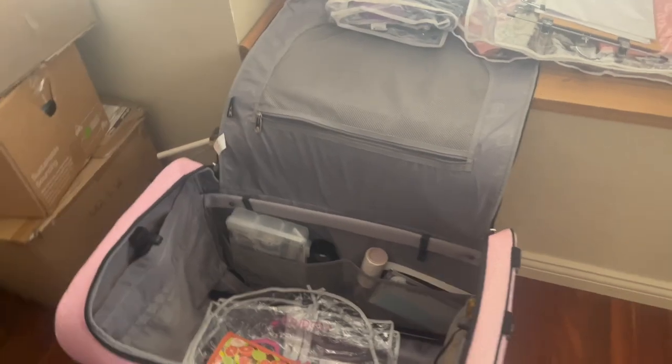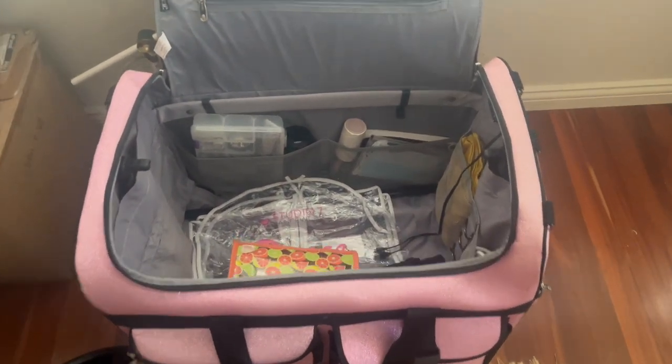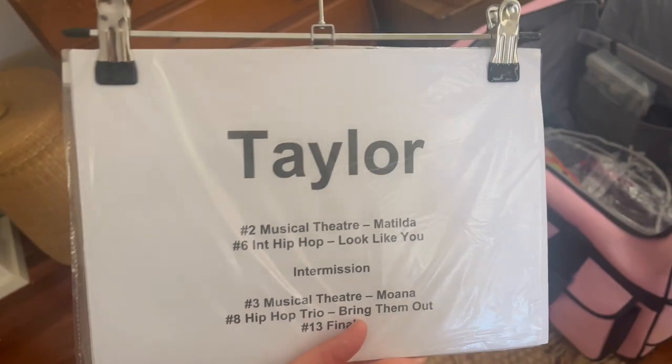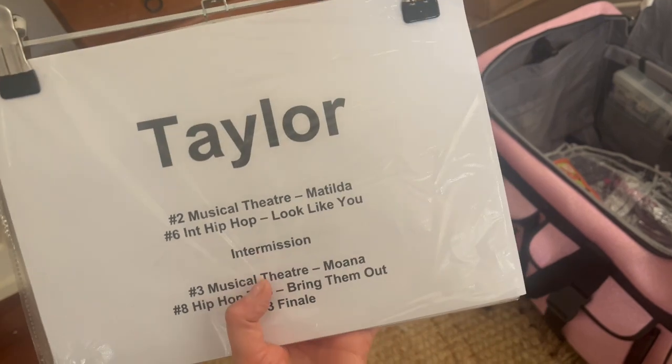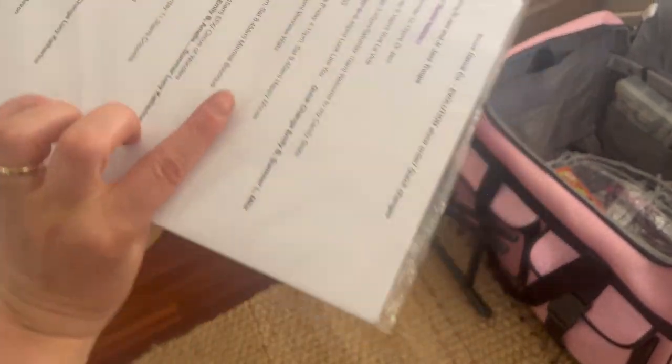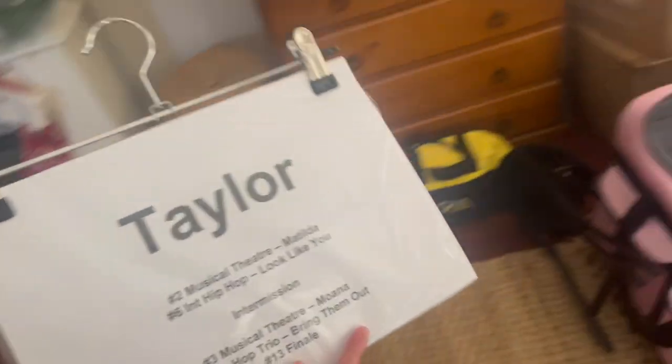If you are a dance mum, I don't think I've shown this before, this is Taylor's, what they call, dream duffel, her dance bag. I basically emptied out all the other costumes that we don't need for today, and then I have a different costume bag for each costume. And then I do this as well, so I just put on a hanger the stuff that Taylor's in, so she knows what she has left to go. And then I attach the full run sheet on the back of that as well, so she hangs that up on her rack with the costumes, and then she knows where she is in the show.